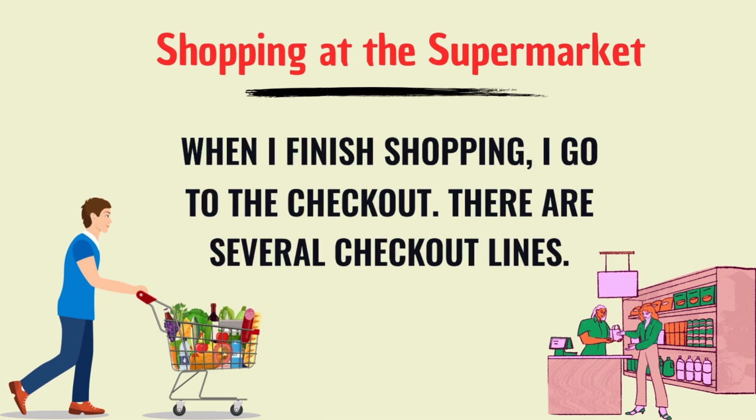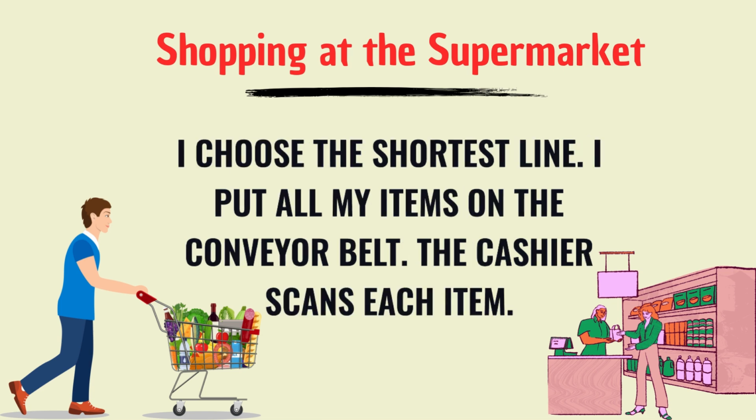When I finish shopping, I go to the checkout. There are several checkout lines. I choose the shortest line. I put all my items on the conveyor belt. The cashier scans each item.